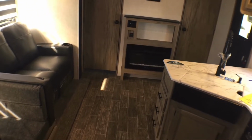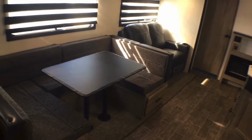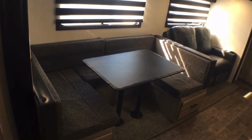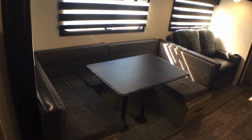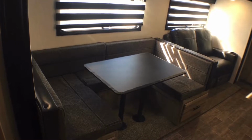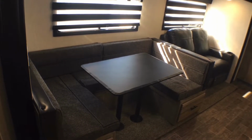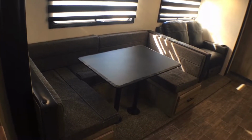Now, if we kind of back up over here, we're actually going to stand right next to the bunk beds, but you still are going to maintain the full true U-dinette. And what I mean by true is this is about 7 feet long, so you can sleep 2 adults here, which is a very nice feature, especially in a bunkhouse. Because most of the time, you're buying a bunkhouse because you're going to sleep a lot of people, or you have kids and they may want to bring friends with them.